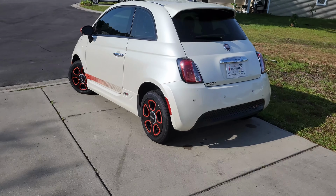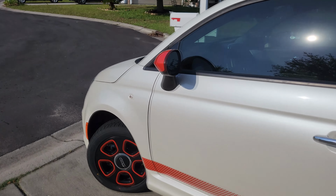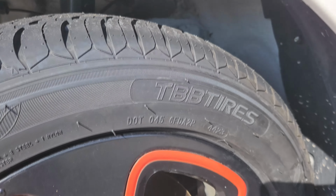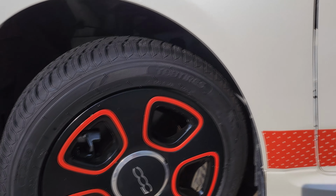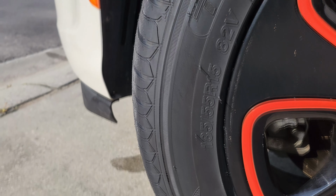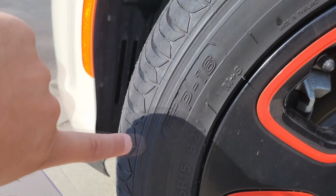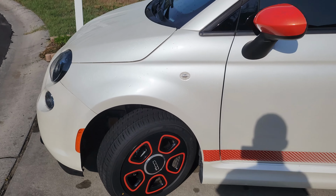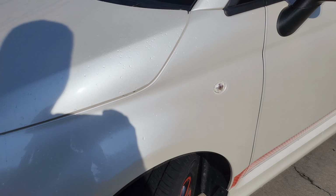All right, everybody. Well, it's been a couple days since I got the tires put on the car, and these are them right here. These are TBB tires, as you can see from the name right there. So nothing special, really kind of cheap tires. I didn't want to put anything crazy on these. These are obviously the 185/55/15, and they're 82V rated, so they're actually a little bit better than what was on the car initially. They were 82Hs. Not that that makes a big difference. You're not traveling really fast in this car as it is.